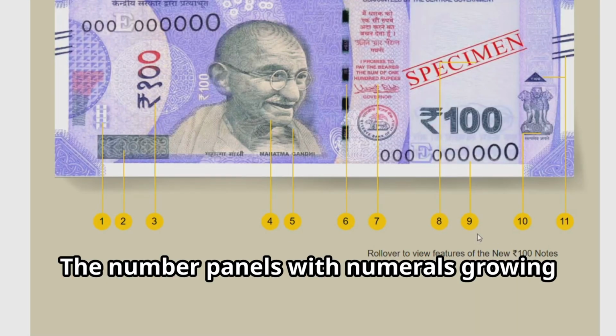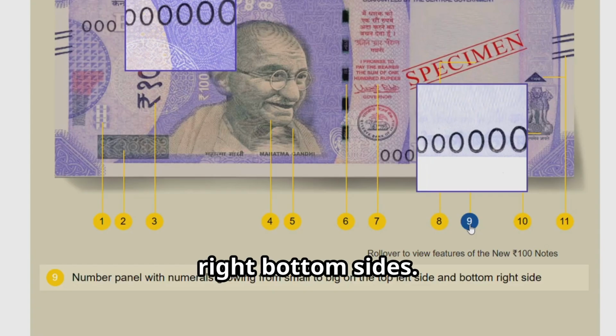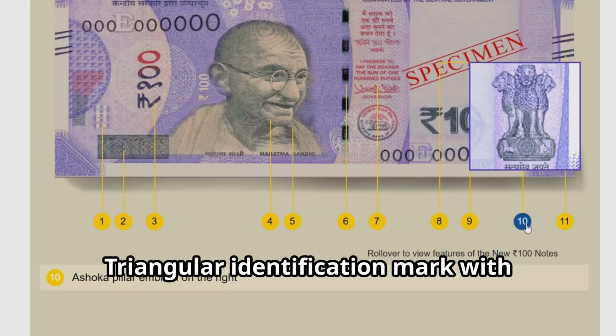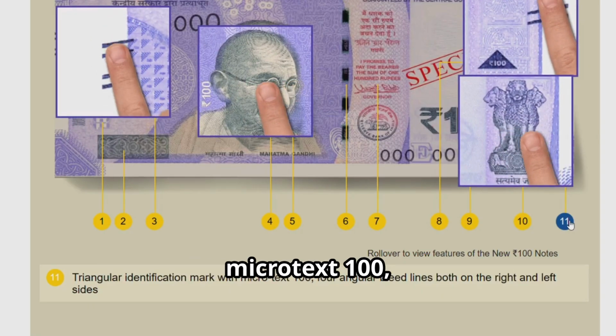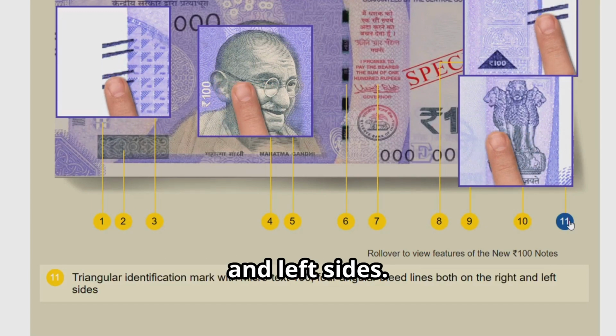The number panels with numerals growing from small to big are on the left top and right bottom sides. The Ashoka pillar is an emblem on the right, with a triangular identification mark with microtext 100. Four angular bleed lines are on the right and left sides.